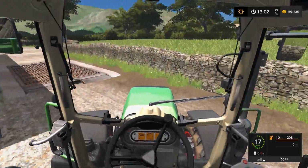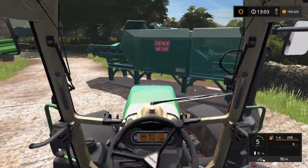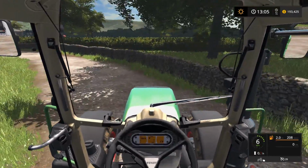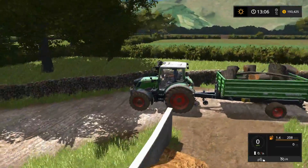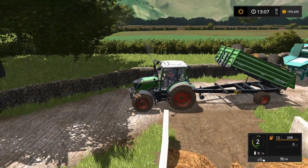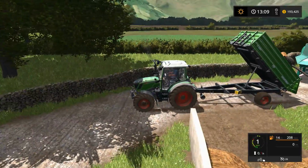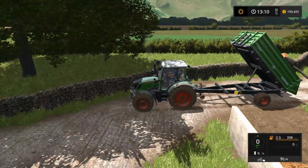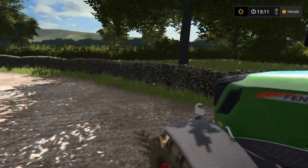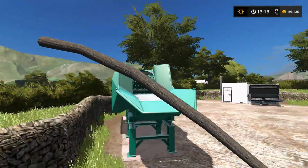So we will go around here, over all of this, down here to the extremely well used wood chipper. Let's just see if we can get any of this wood out of the trailer. I find rocking back and forth can sometimes loosen it off. Maybe not. Might just have to pry a couple of pieces out by hand.